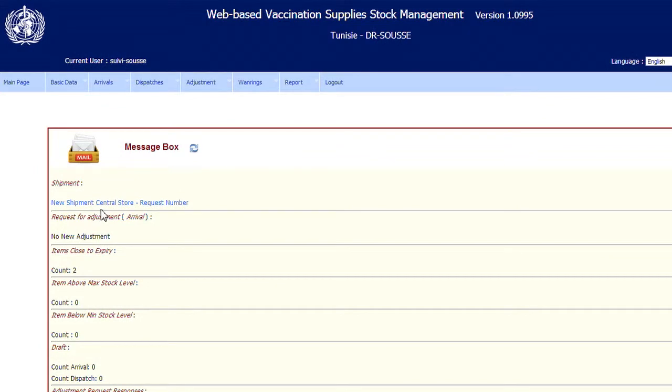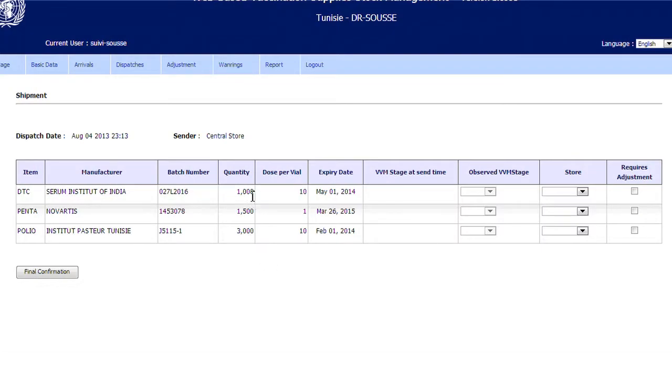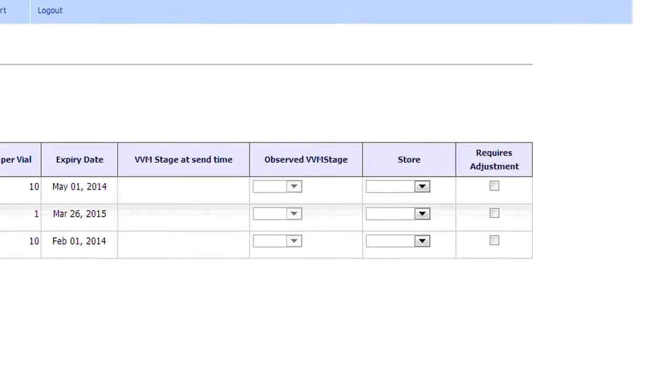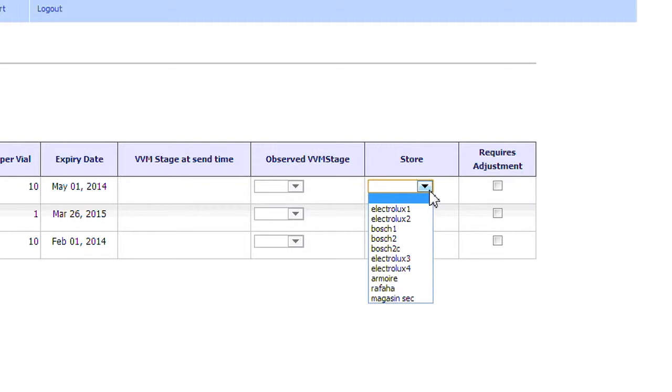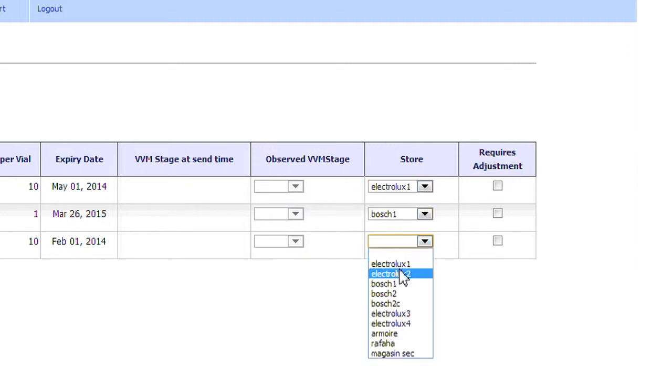Once an order arrives, Hannah can record its arrival using wVSSM. She checks that the inventory is correct and confirms the shipment. If it isn't, she can flag any issues. She can also specify the storage location of each item in the shipment.